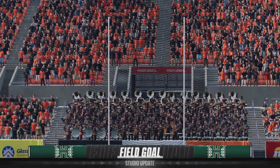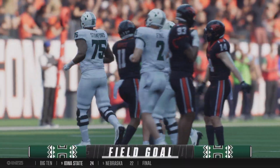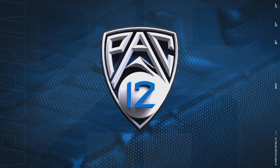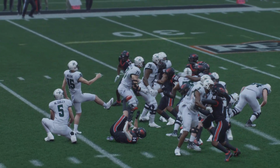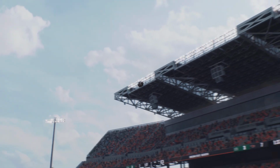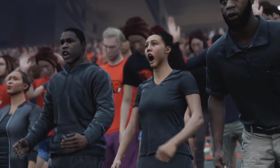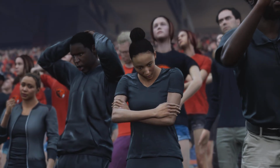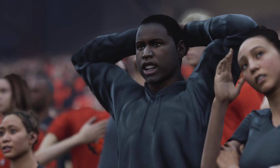Between the uprights, it's good. Let's go to the studio now and check in with Kevin Connors. Kevin, what do you got? Top 15 teams colliding today in a huge matchup, and it's now a final. Iowa State notched a victory in enemy territory, and though it wasn't a dominant win, I'd argue any win away from Ames is worth its weight in gold to the Cyclones.